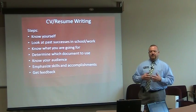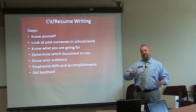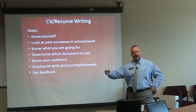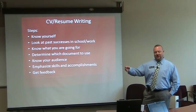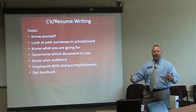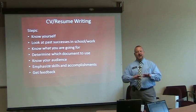And this is important because you may have lots of experience, but if that experience doesn't relate to the purpose of the document, whether, again, that's graduate school or a research position or whatever, then you're telling people things they don't want to know. Always tell the employer what they want to know, nothing more.